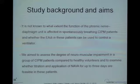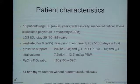So that's why we're interested in studying patients which might have an impairment of this feedback system and of the phrenic nerves. It was not known at the time to what extent the function of the phrenic nerve and diaphragm unit is affected in spontaneously breathing patients with critical illness-associated polyneuromyopathy, and whether the diaphragmatic EMG in these patients can be used to control a ventilator. In this particular study, we aimed to assess the degree of neuromuscular impairment in a group of these patients compared to healthy volunteers, and to examine whether titration and application of NAVA for up to 3 days are feasible in this group of patients.